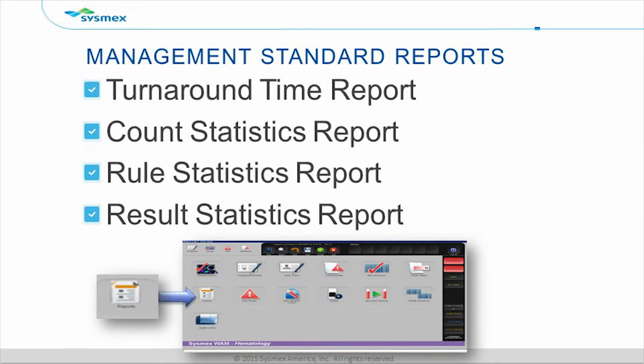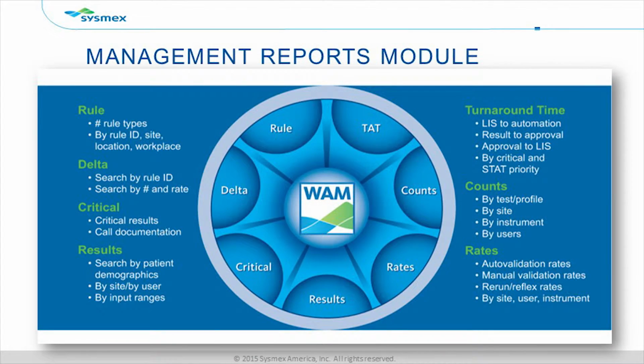Our 4 standard reports are the turnaround time report. The next is the count statistics report, and that'll really show you what your auto validation rate is. The rules statistics report shows you how your rules are triggering over a certain date range or time. And we have a result statistics report where you can really just think of any question that you want to ask and go look for the data.